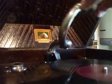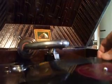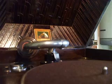That was fantastic, wasn't it? But then what do you expect from a mint condition Regal laminated pressing? Let's try another one. That was enjoyable.